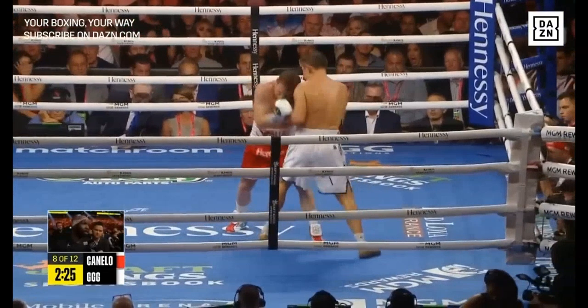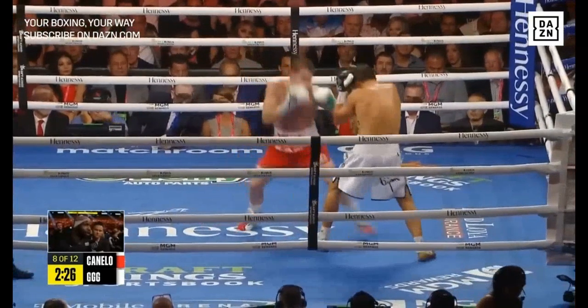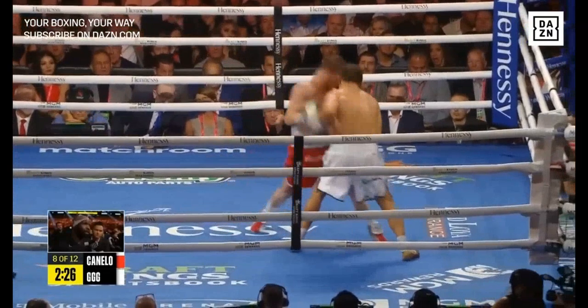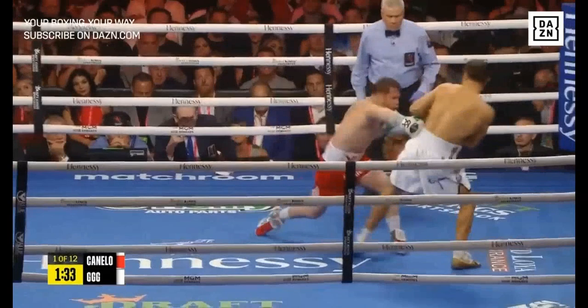Now, this is just a random sequence of Golovkin having some success with that very same technique. Boom, catching Canelo, leaving that position with the left hook. But I think Charlo is much faster than Golovkin. He's much better at throwing counters. Golovkin's not really a back foot hooking fighter. He doesn't usually bring his weight to the back foot to throw his hooks or throw them defensively. He's an offensive fighter. Blah, blah, blah. No excuses. Play like a champion, Golovkin, you goddamn scrub.